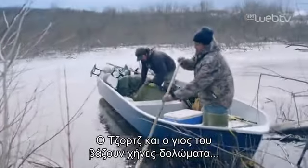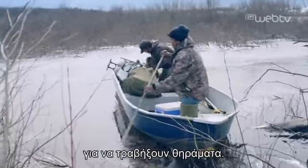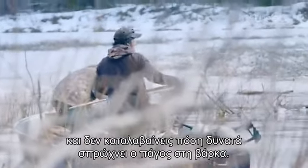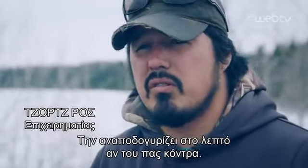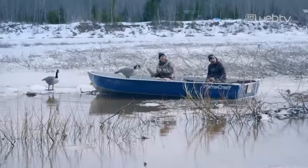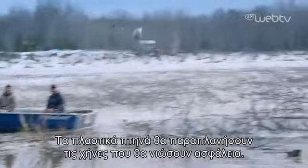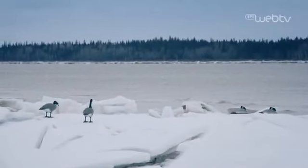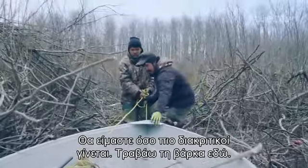George and his son fight the ice to set decoy geese to lure in their prey. A number of instances where I was in the water like this, and you don't realize how much power is in the ice. It'll push your boat, no problem. It'll flip you over if you try to fight it. These plastic birds should trick the geese into thinking that this is a safe spot to land. So I'm gonna try to make it as decent as possible so I can pull the boat right in here.